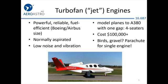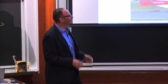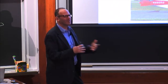You have much lower noise and vibration, maybe not if you mount one of them right over your ear. That's a Cirrus jet, which is kind of a cool, simple personal jet. They actually have sort of taken over the market, starting in model airplanes, going all the way up to the Boeings and the Airbuses. And the only gap where turbojets have not taken over is in your family airplane, right? Your 4-seater, your 6-seater. That's where nobody's figured out how to make a turbojet that really makes economic sense or even sense for the range.